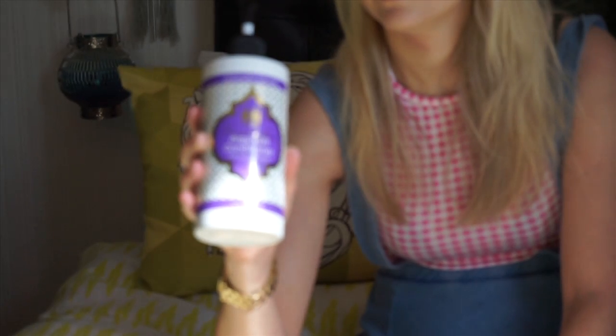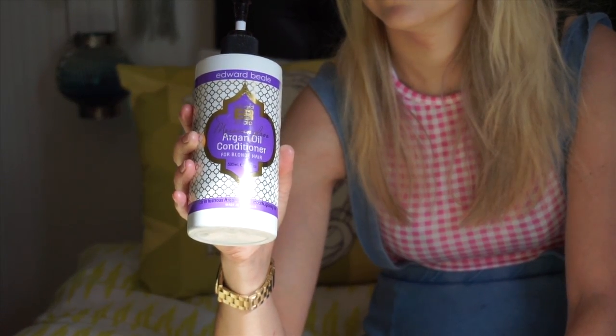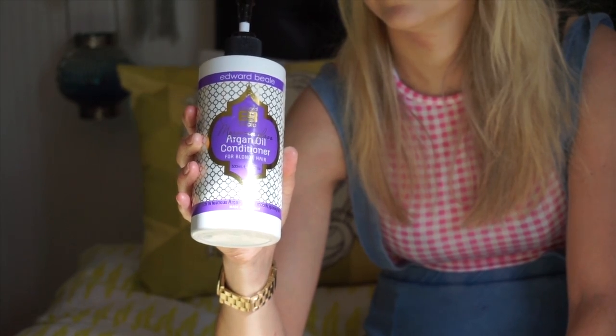My next product is another hair product, and I got this from TK Maxx. It's Edward Beale Moroccan Gloss Argan Oil Conditioner for blonde hair. Extremely nourishing, really good for your hair, makes it shiny, healthy, stops dryness, it's protective, and also encourages it to grow.